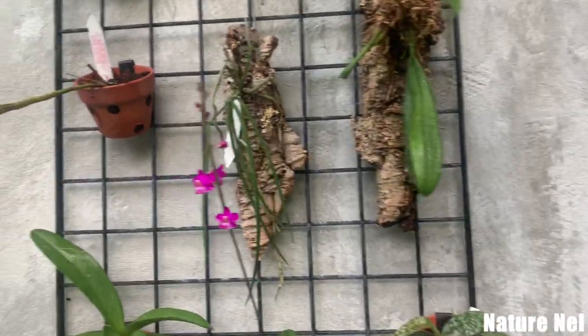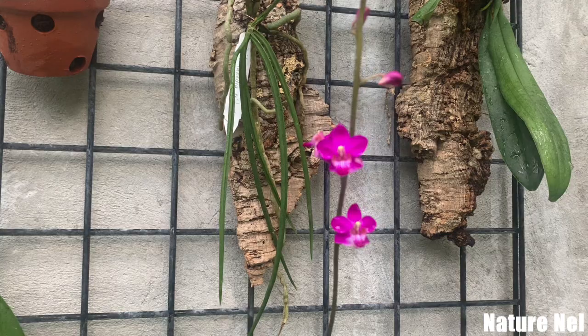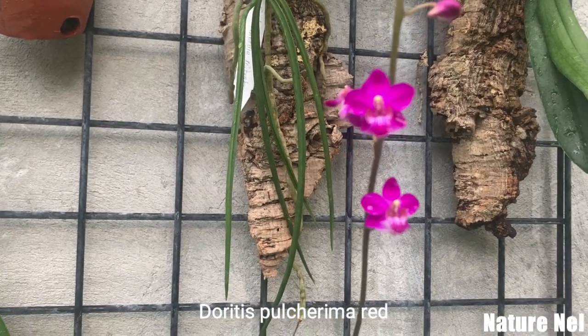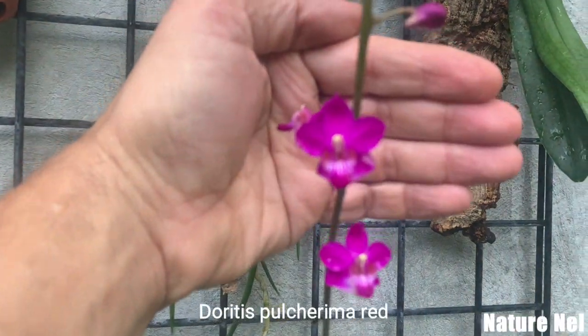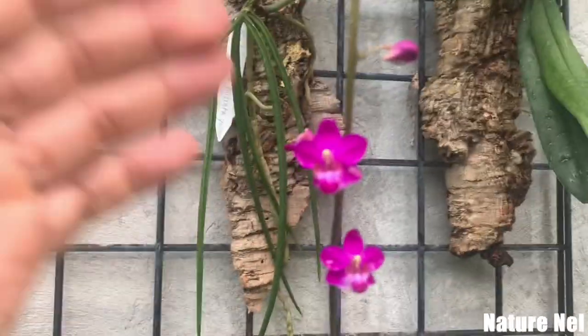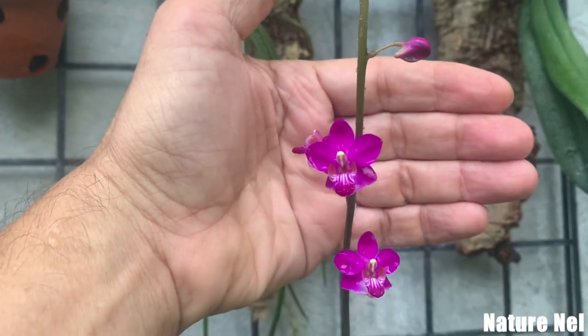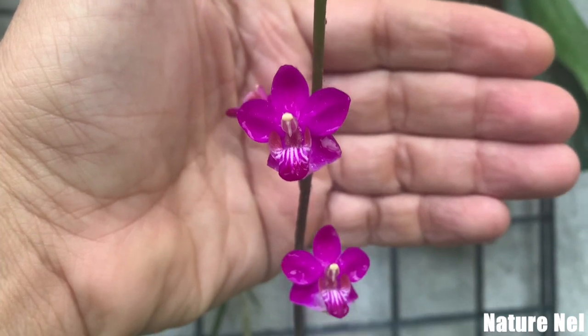And this is my Doritis. I have a hard time saying this one. Pulchra, I think that's how you say Pulchra red. Again, it's a tiny flower, so you know it's not gonna focus for me. There we go. I'm getting the hang of this.